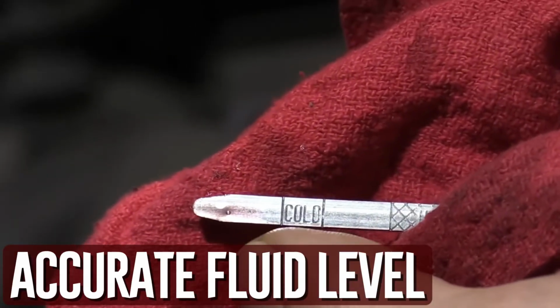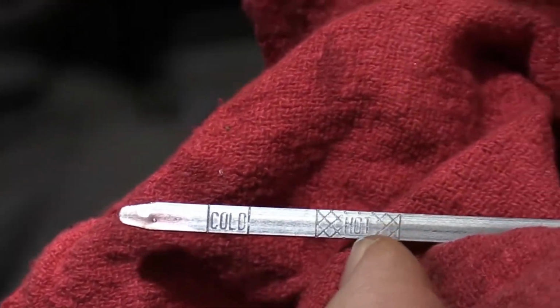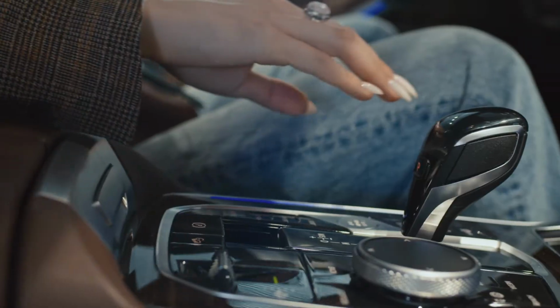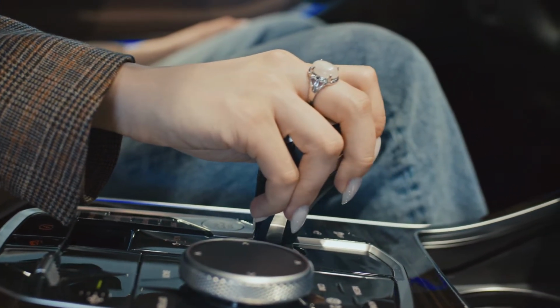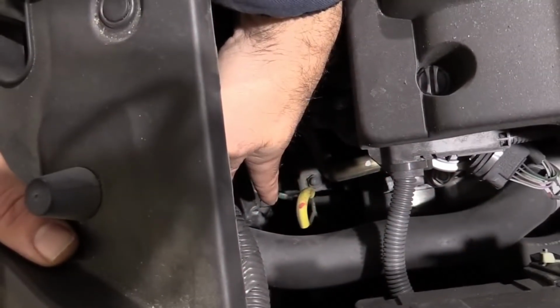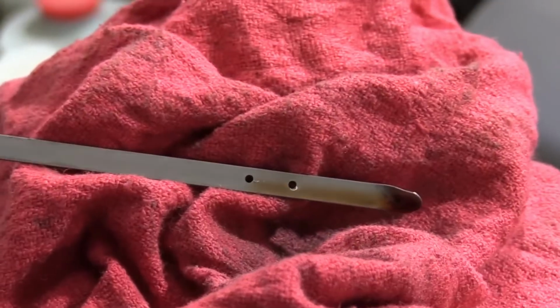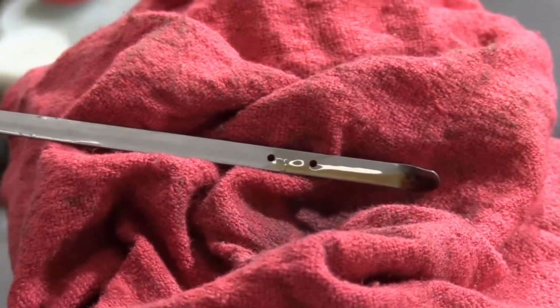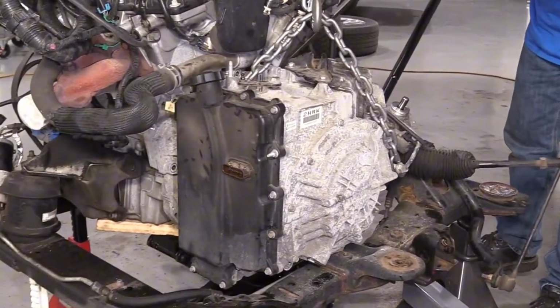Accurate fluid level. It is best to check the transmission fluid while the car is running because the fluid heats up and expands during this period. Accurate fluid level readings are guaranteed when the engine is operating while checking the fluid level. However, the fluid will expand and contract when you check the transmission fluid level while the engine is off, giving you an incorrect reading. The fluid can return to its typical operating temperature range when the engine is started.